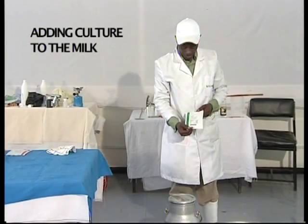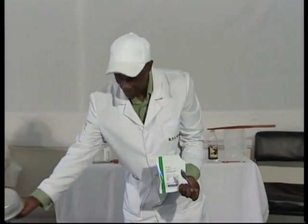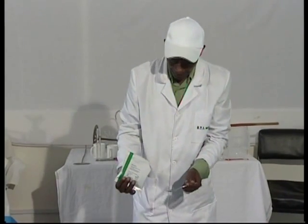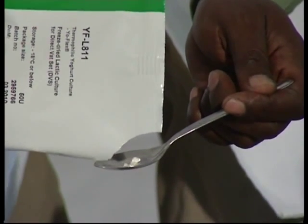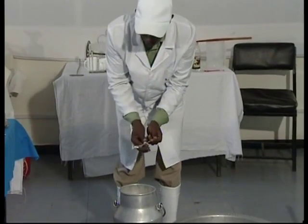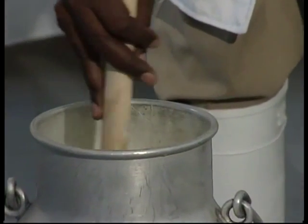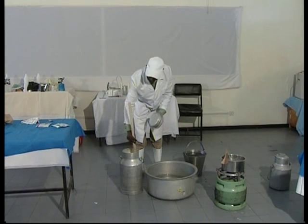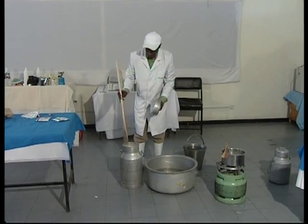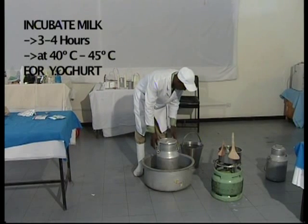A starter culture is a useful bacteria that helps in fermentation of the milk. We are going to add directly into the milk, and the amount that we are going to use will be equivalent to the amount of milk that we have. Measure a little amount of starter culture, put into the milk, and then stir for about 3 minutes. Once you stir your milk for the 3 minutes, you are sure that your starter culture is evenly distributed throughout the milk, and now your milk is ready for incubation for at least 3 to 4 hours.